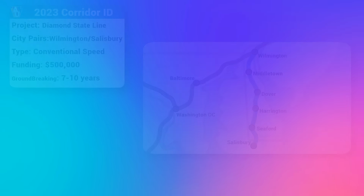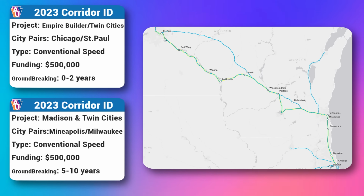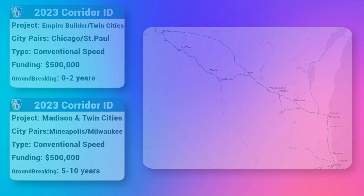These two corridors go hand in hand because they basically go to the same place, both from Chicago to the Twin Cities. The Empire Builder Plus, as I'm calling it, is basically just running more trains on the same route as the Empire Builder between Chicago and the Twin Cities. On the pessimistic end, it would take 5 to 10 years, but it's allegedly going to start running in about 1 to 2. We'll see. Yeah, I think these are fantastic services that I both look forward to seeing running.